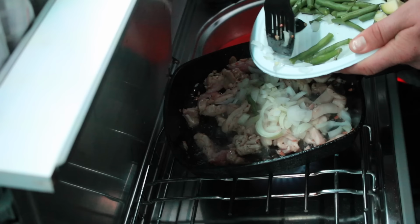Give it a nice coating over the top. I like it simple. I like the nice flavor of a sesame seed oil, but then I like the savory taste of the Montreal steak seasoning.